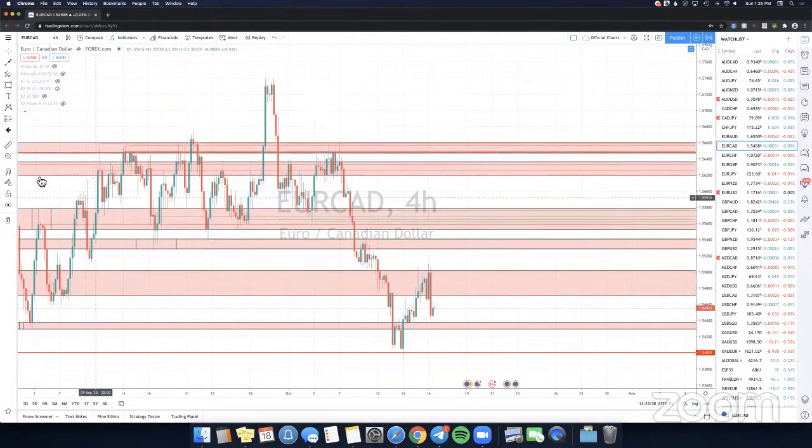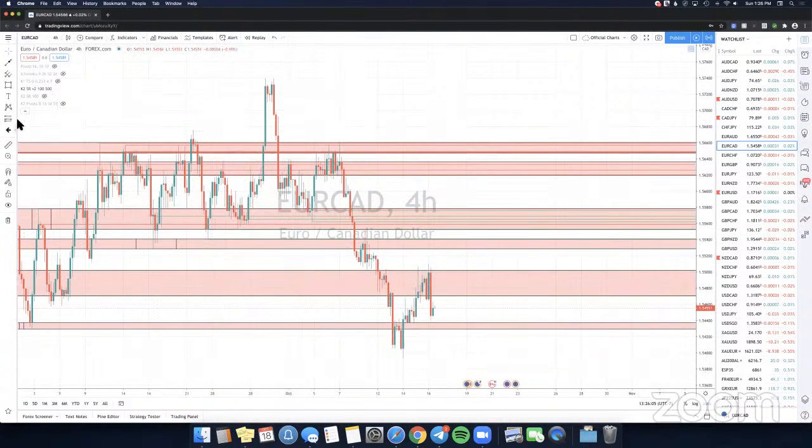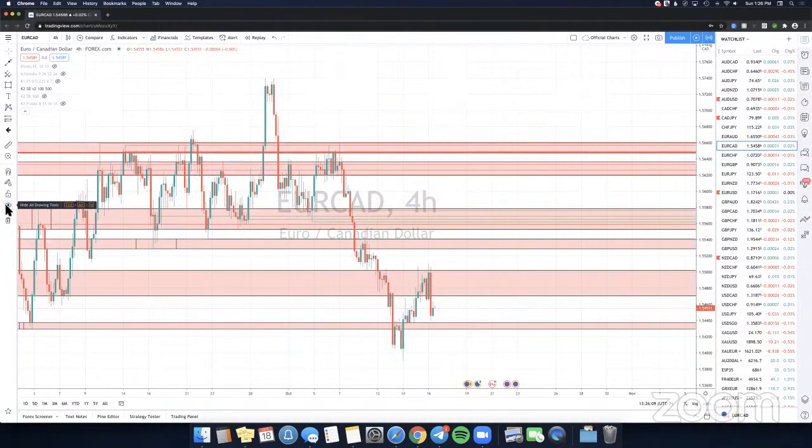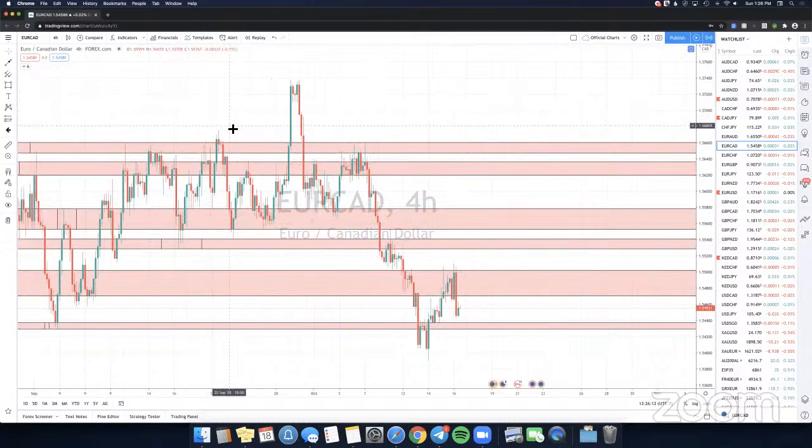So I'm just going to confirm the zones are the same. So we're going to have this lower zone down here. Yeah, so all the zones are pretty much the same from last week. I'm just going to turn this off and I'll give you guys the parameters. So this upper zone right here is going to be 1.54704, and this lower zone right here is going to be 1.54373.